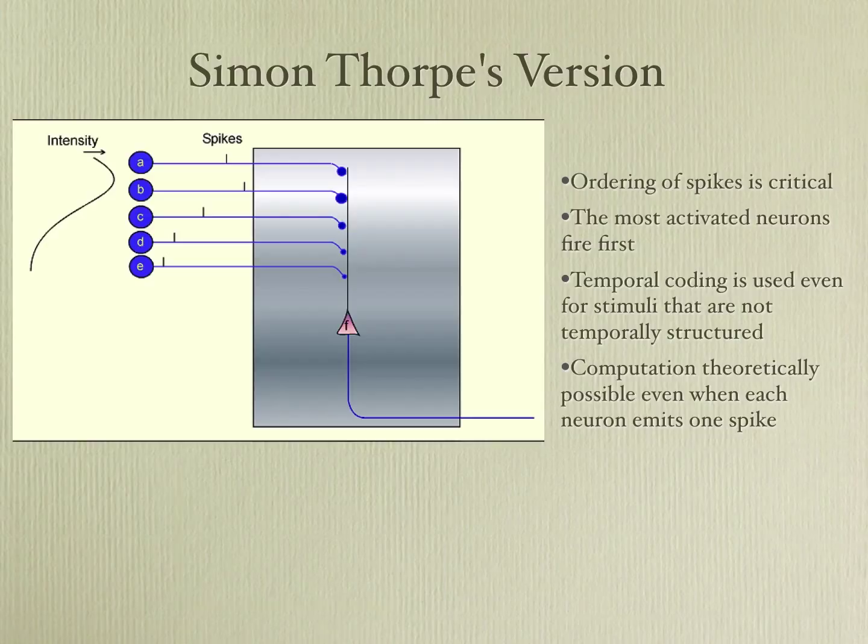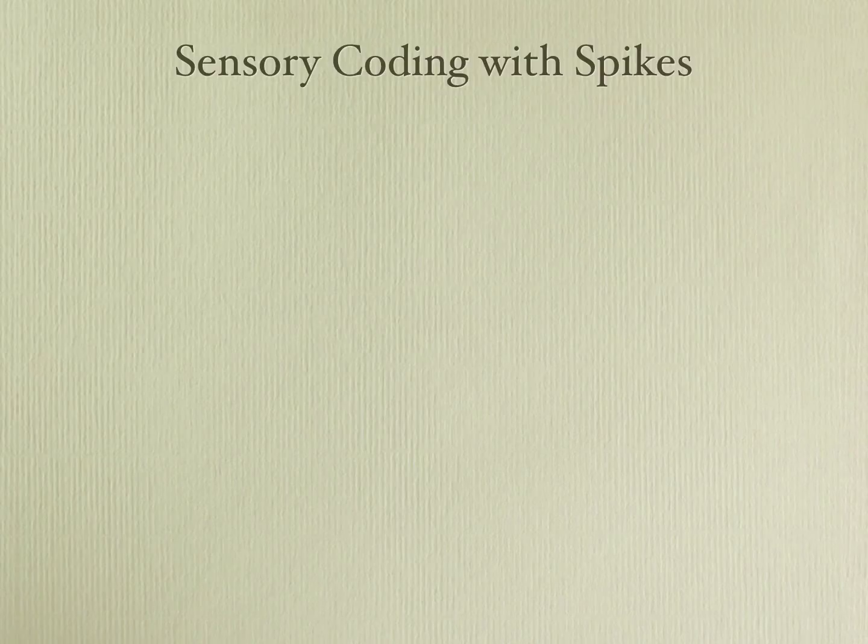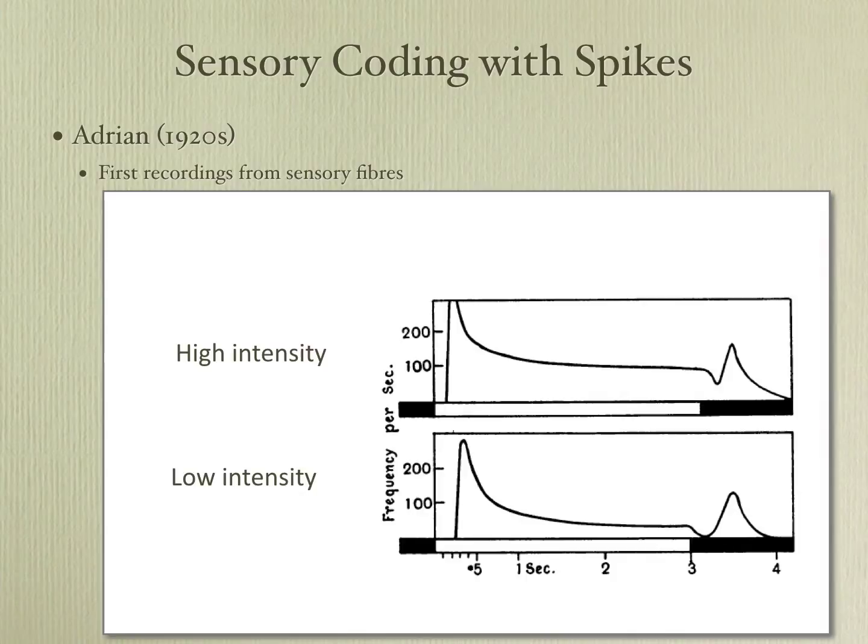It's all very simple, really, because a neuron is like a capacitor with a threshold, and if you've got a weak stimulus, the time taken to get to the threshold is longer than when you have a stronger stimulus. So I think that has to be the case. And indeed, I think it's rather amusing that if you go back to Lord Adrian's recordings from the optic nerve, I've forgotten what animal this is, but these are the very first recordings from sensory fibers. He compares a population in the optic nerve with a low intensity and a high intensity stimulus.